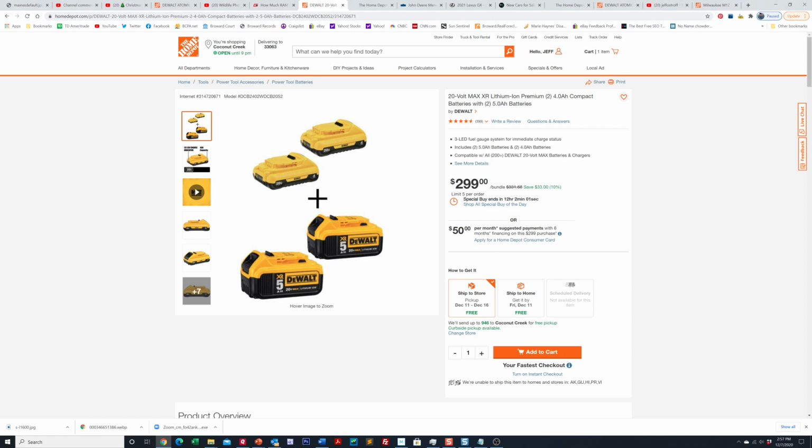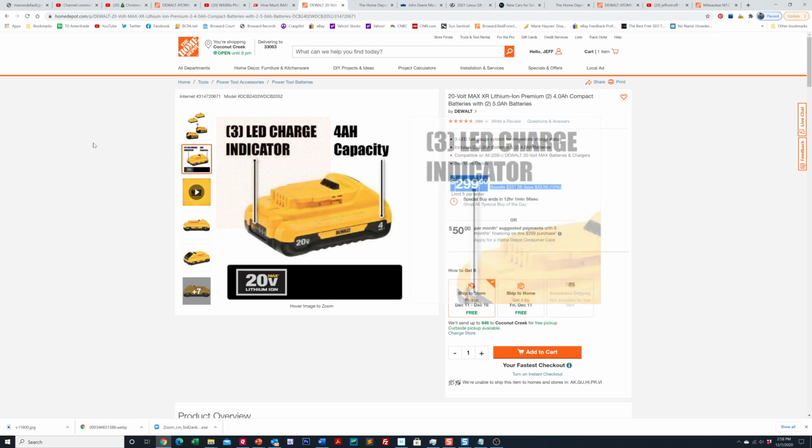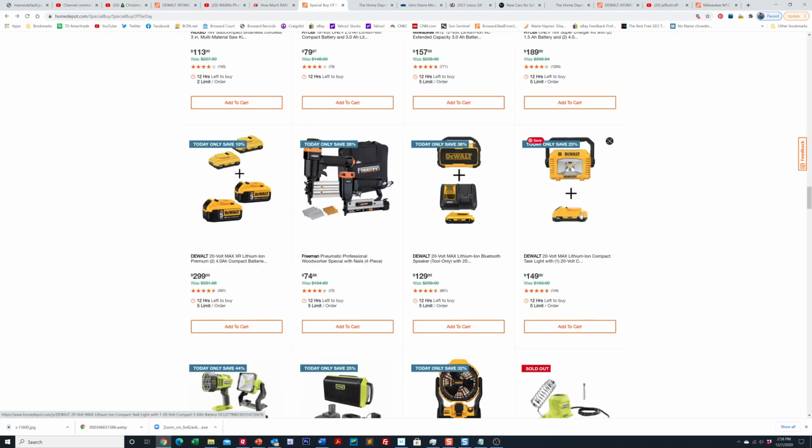This really boils down to your own personal needs. And look, it's only 10% off. It's not really a huge deal on this kit. Okay, so here you have the Dewalt light and a 3 amp hour battery. Well, the light itself normally goes for $99.